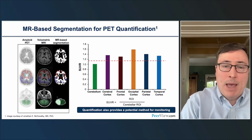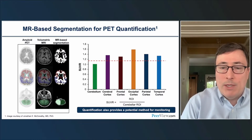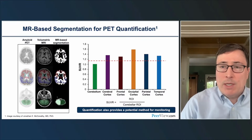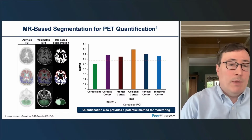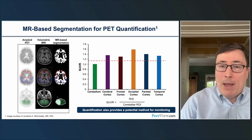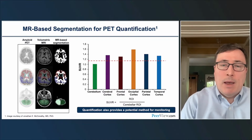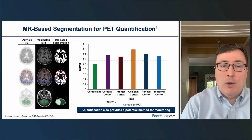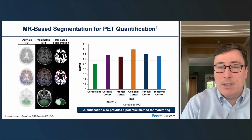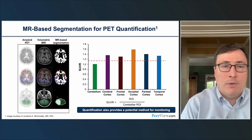segmentation applied to the PET to look at the SUV in specific cortical brain regions divided by the SUV in the entire cerebellum. Reference regions can differ depending on your approach. The entire cerebellum can be used, cerebellar gray matter can be used, white matter can be used. And those can give different cutoffs. In this case, we're using SUV ratios with the red dotted line considered positive. And as we saw on the visual assessment, these regions are well above the cutoff for positivity.